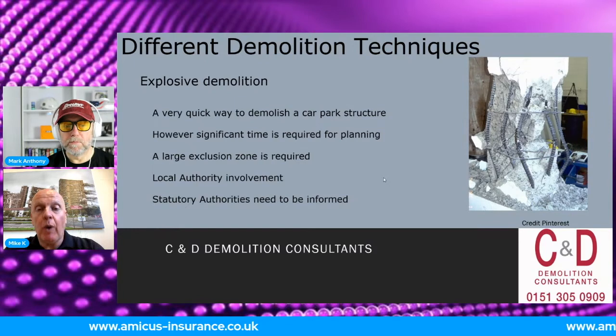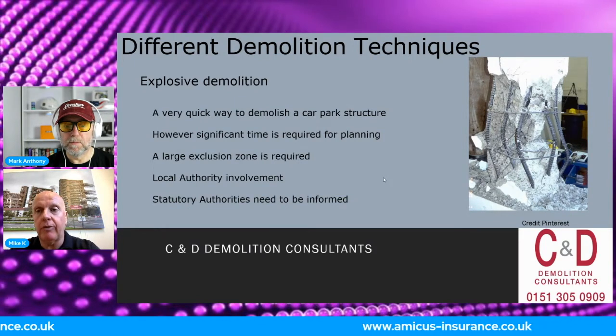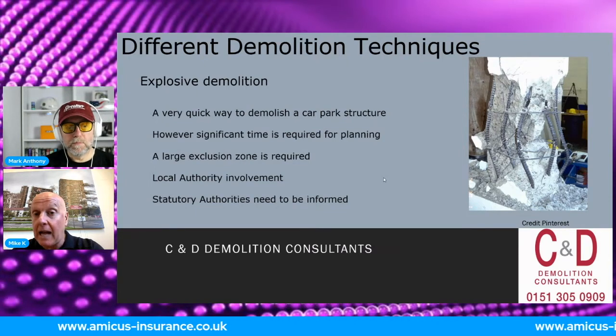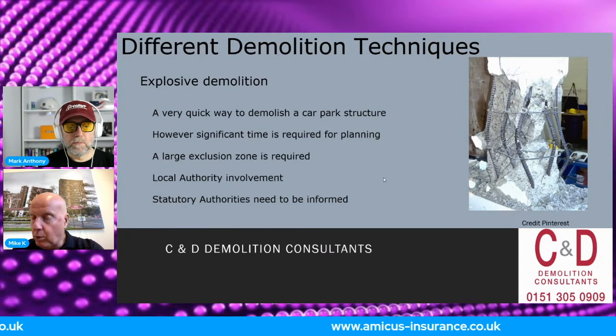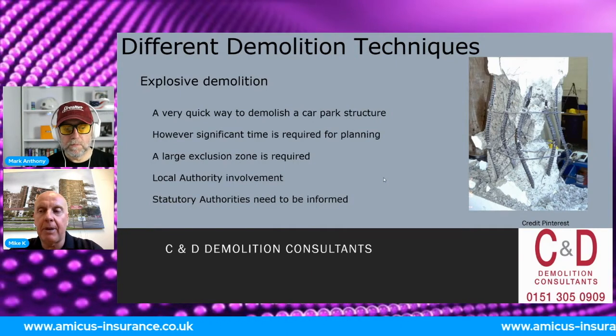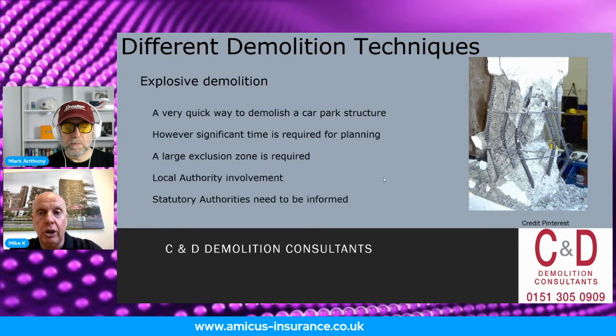A really good way of demolishing car parks. Explosive demolition takes a lot of time and preparation, but it's really quick. The only downside is that we have to drill the holes, so a lot of working inside the buildings, but we can prop the building for the short term. We can test blast the column to make sure we know the right amount of explosives to put into it. There is a large exclusion zone required, and local authority involvement.